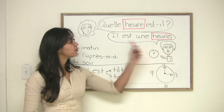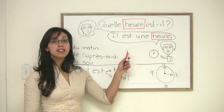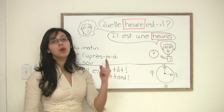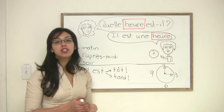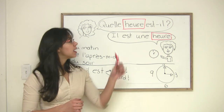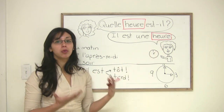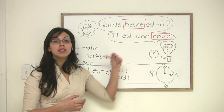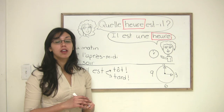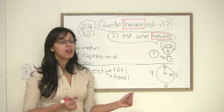And he answers, il est une heure. It is 1 hour, 1 o'clock. Il est une heure. And he's pointing at the clock which says 1 hour, une heure. In French, we always have to put heure after the number of the hour where we are. So for example, if it's 2 o'clock, we say il est 2 heures. And if it's 9 o'clock, il est 9 heures.